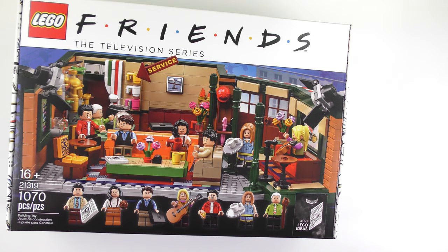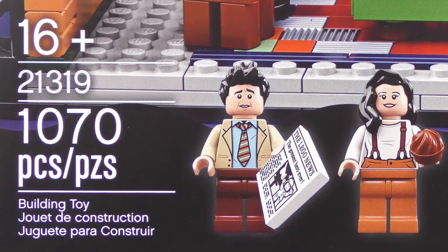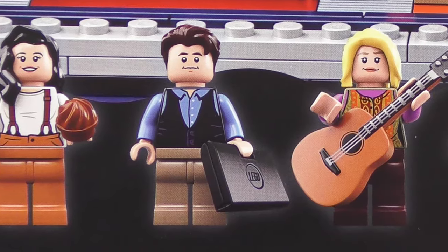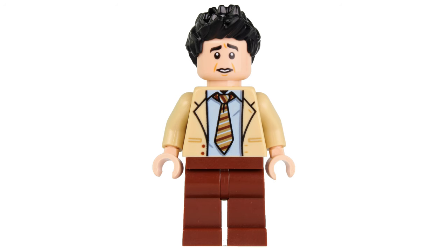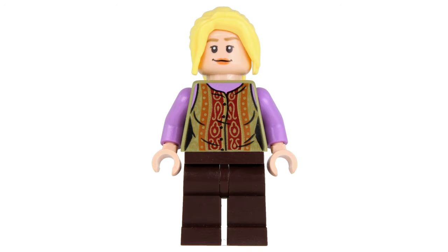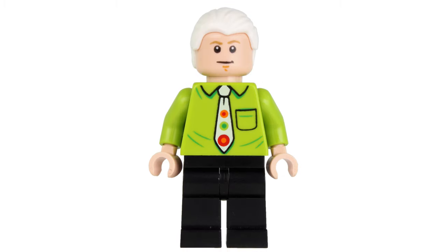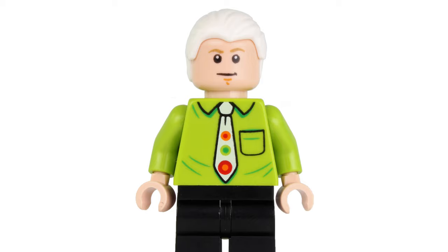Before we get started, I just need to give this a little pivot. That's much better. The part count for this set is 1,070 pieces and features 7 iconic minifigures. Ross Geller, Monica Geller, Chandler Bing, Phoebe Buffay, Rachel Green, Joey How You Doing Tribbiani, and of course Central Perk wouldn't be complete without Gunther.